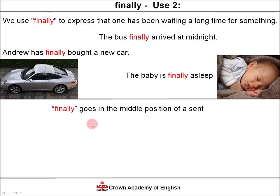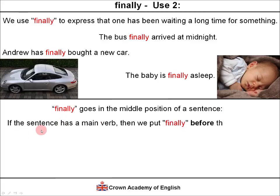Let's look at the word order. Finally goes in the middle position of a sentence. So what do I mean by this? What do I mean by the middle position? Well, it depends. If the sentence has a main verb, then we put finally before the main verb. And this is an example here, the first example. This sentence has a main verb, arrived. It's the past simple. Just one main verb. So we put finally before it.